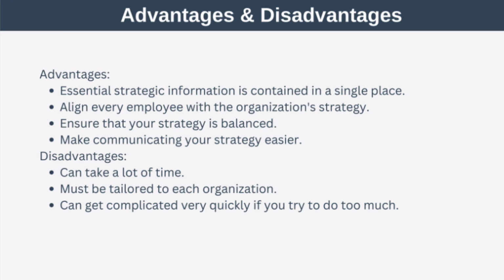In terms of disadvantages, creating a balanced scorecard and cascading it through your organization can take a lot of time. Every organization is unique, and so each balanced scorecard must be tailored to each organization. And finally, if you try to do too much, balanced scorecards and strategy maps can get complicated very quickly.